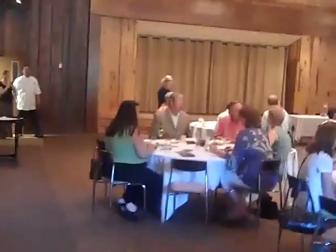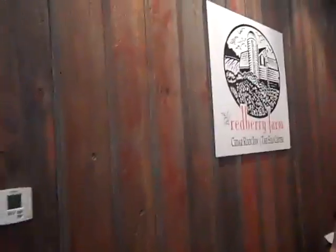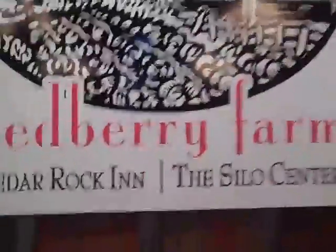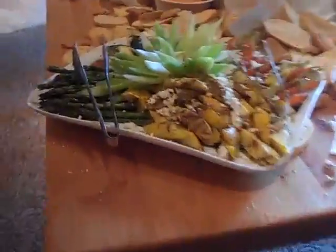The Silo is such a cool event center. Not only do they have this really awesome room, you can check it out and see. You could easily get several hundred people in here. They also have a bed and breakfast. It's an event center, and they have something called the Cedar Rock Inn. Let's see if we can get a view of this. It's like 15 minutes from my house, but the idea of doing a bed and breakfast just to get away, it's great. And then they have, obviously, a full kitchen.